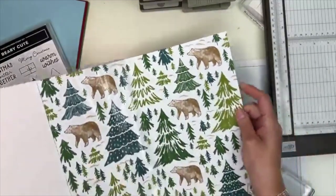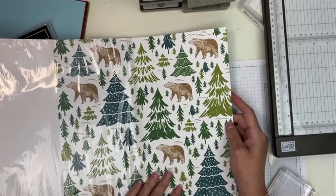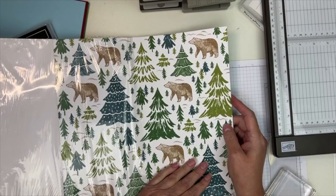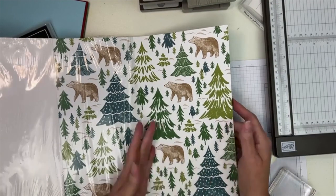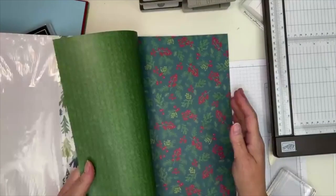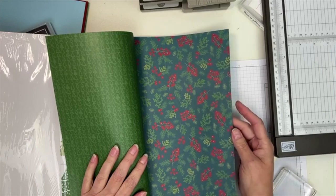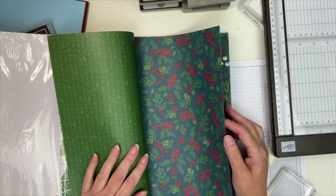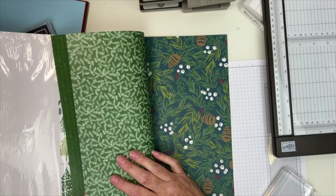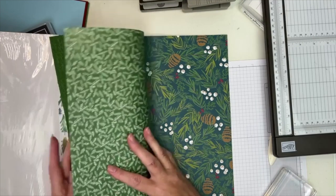Yeah, let's do that. So here is one side, and you get 2 sheets of each as per normal. There's one side of the beautiful brown bear foresty. Reminds me of when we visited Rocky Mountain National Forest earlier in July. Here's the back side, just some really pretty garden green trees. Here's the next sheet with some holly berries, and that's pretty peacock. Really unusual holiday colors, but I like it. Kind of classical, kind of not. And on the back side we have white pine on a garden green background.